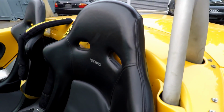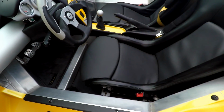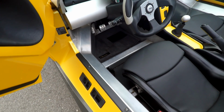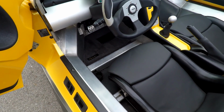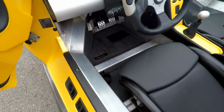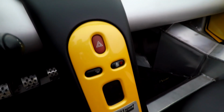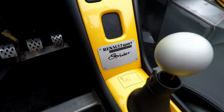Okay, Recaro seats. Obviously they don't recline, but they do slide backwards and forwards. Basically the tub inside here is made of aluminium, probably some special aluminium anyway, and the bodywork itself is all like a plastic, I suppose is the easiest way to put it. So they're pretty basic. Obviously no stereo, no aircon. It does have a drink holder though. The last owner put a drink holder down there.